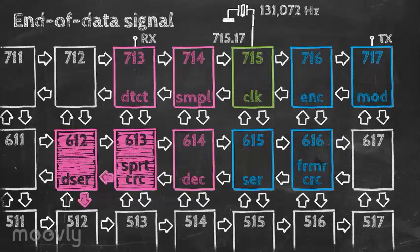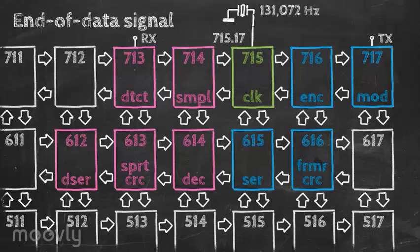The node 613 then finishes the calculation of CRC and passes the result of the check down the stream with the bit 17 set high to signal the end of frame. This signal is then forwarded by the node 612 as the last data word to any recipient. It's up to the higher level protocol to check the CRC result and to take any further action.